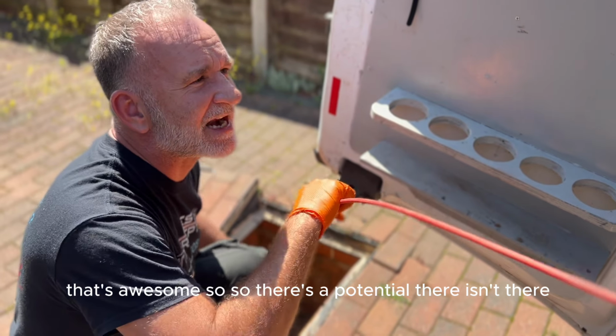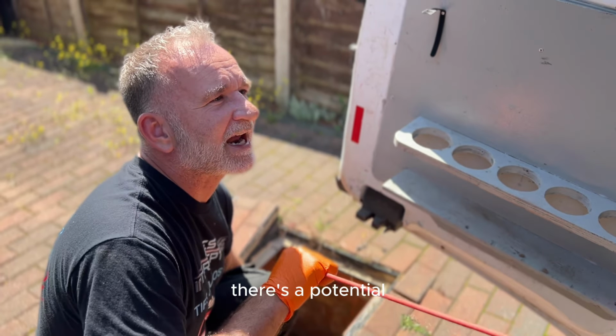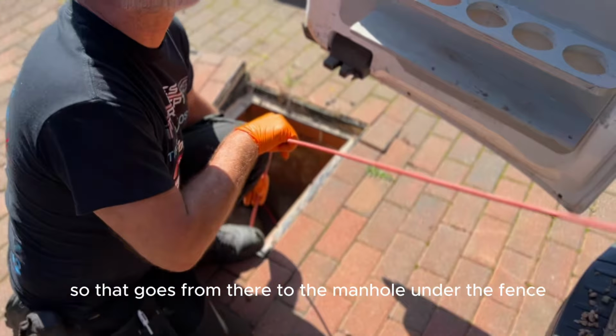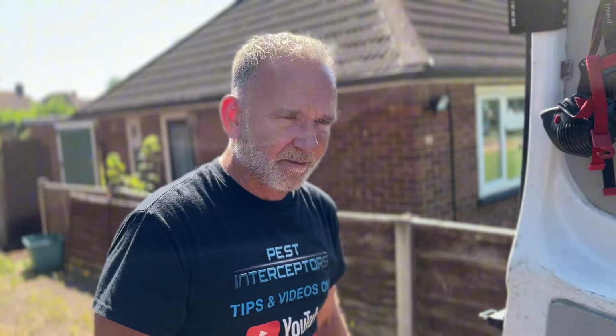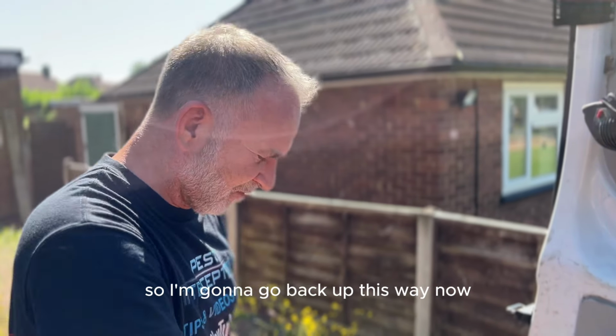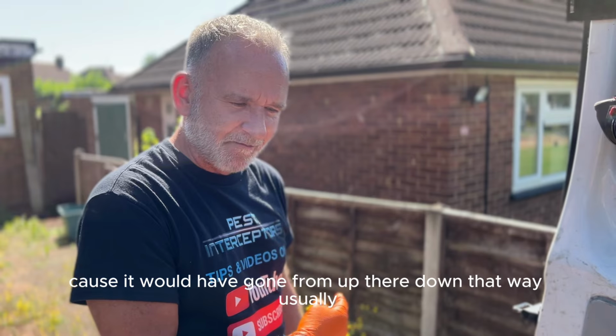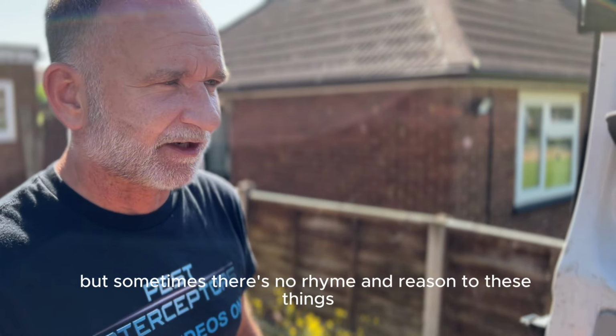So there's a potential there, isn't there? There's a potential. So that goes from there to the manhole under the fence. I'm kind of intrigued to find that piece of pipe that I found. So I'm going to go back up this way now, because it would have gone from up there down that way usually. But sometimes there's no rhyme and reason to these things.